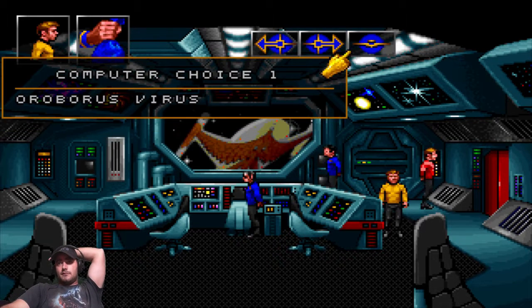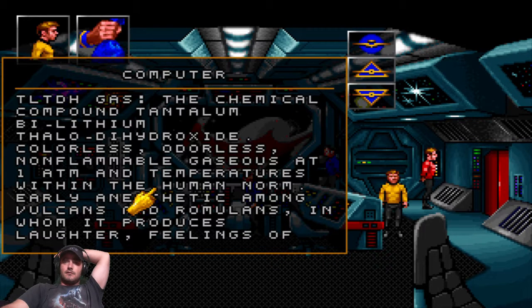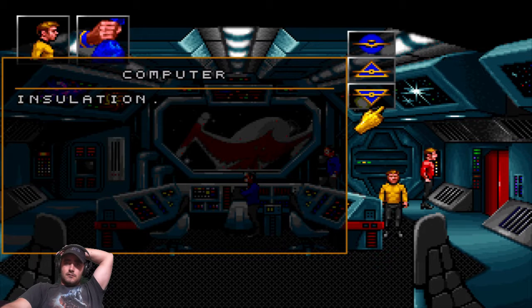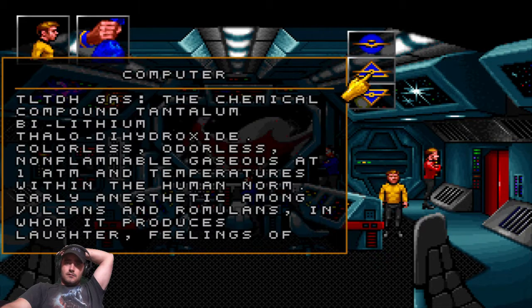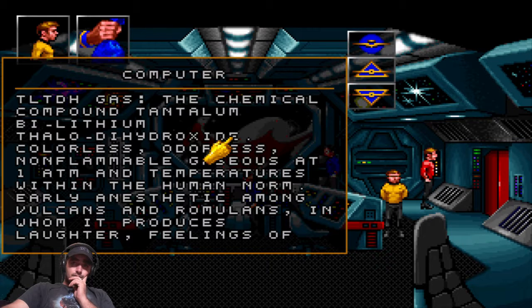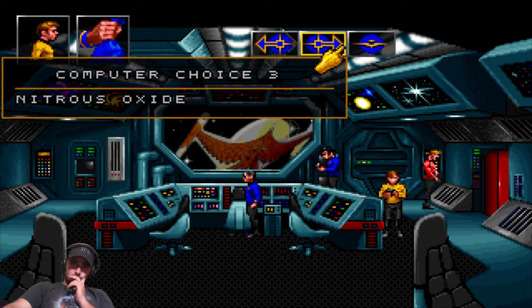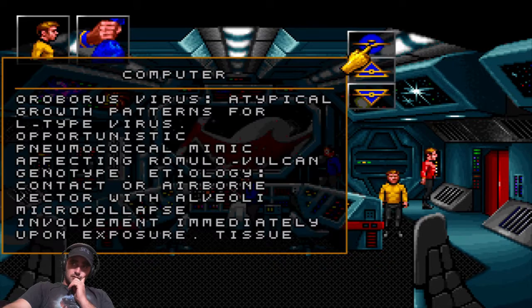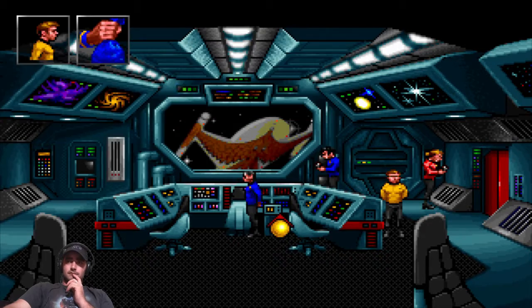Please select Ouroboros TL Nitrous TL TDH gas. The chemical compound. Tantalum, bilithium, phthalo, dihydroxide. Colorless, odorless, non-flammable. Gaseous at 1 ATM and temperatures within the human norm. Early anesthetic among Vulcans and Romulans, in whom it produces laughter. Feelings of exhilaration. Euphoria, sometimes leading to unconsciousness. In post-industrial pre-space flight era, a social problem evolved. Please select Ouroboros virus, nitrous oxide, ammonia, dihydrogen oxide. Please select subject 5, Ouroboros. Exit.